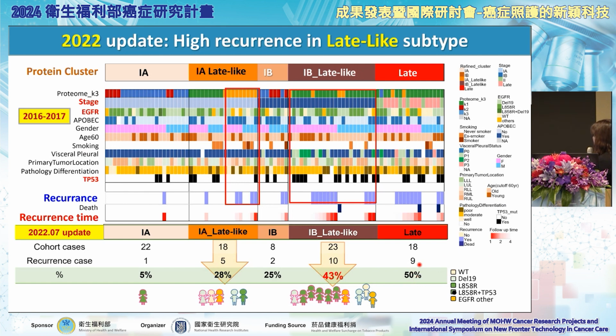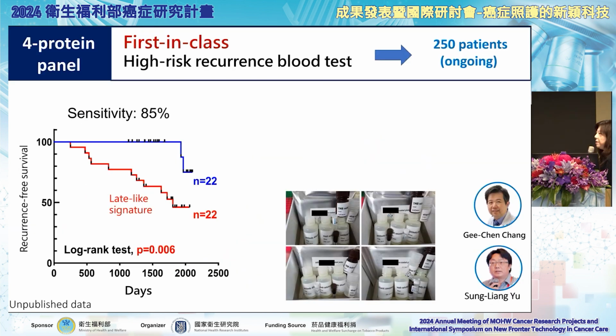And keep in mind that the patient in the late stage received treatment. So this suggests that the 1B late-line patient is really aggressive compared to the molecular defined good stage 1B. And stage 1A is even more profound, which is about 5-fold higher recurrence rate compared to the good stage 1A. So this kind of confirms that the proteomics approach may be a good classification to really identify the high-risk patient.